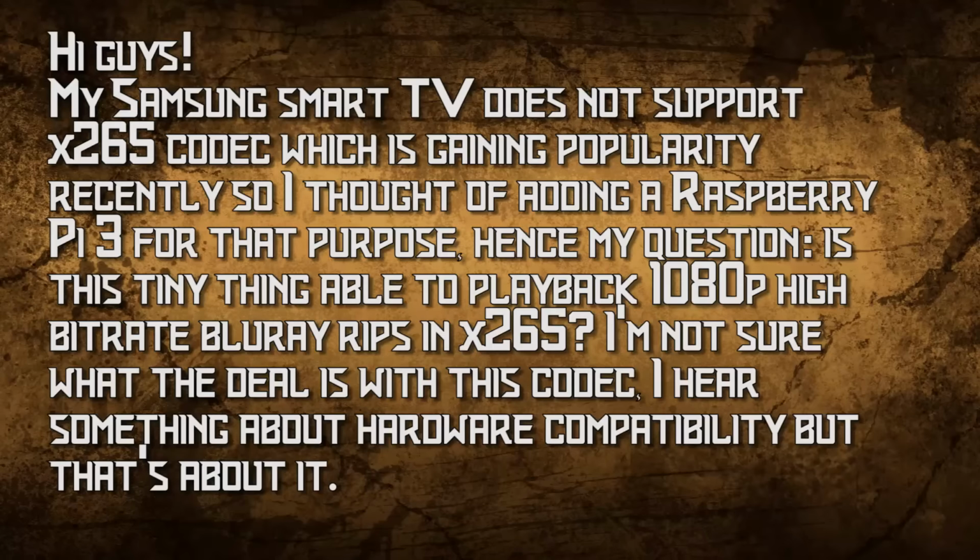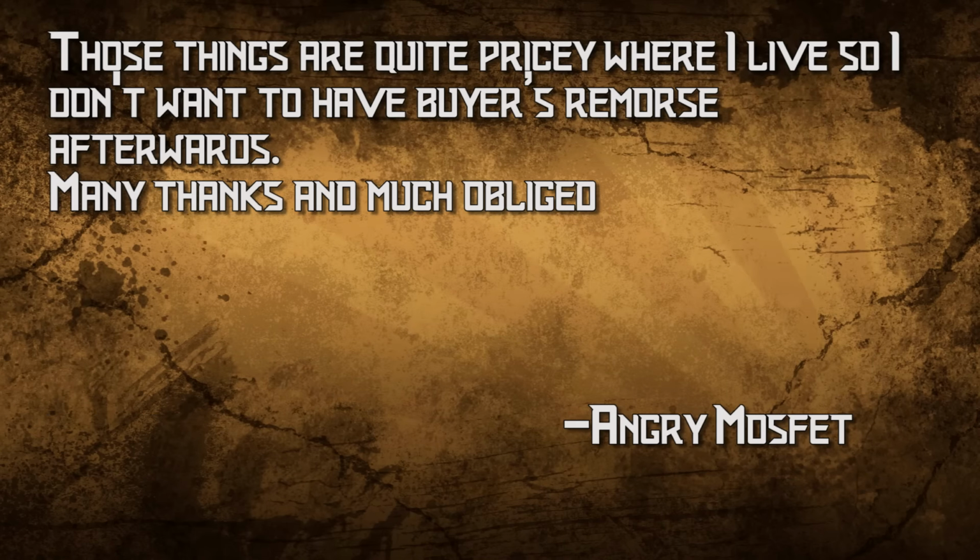We got an email from Angry Mosfet, who wrote: Hi guys, my Samsung Smart TV does not support the X265 codec, which is gaining popularity recently, so I thought of adding a Raspberry Pi 3 for that purpose. Hence my question, is this tiny thing able to play back 1080p high bitrate Blu-ray rips in X265? I'm not sure what the deal is with this codec. I hear something about hardware compatibility, but that's about it. Those things are quite pricey where I live, so I don't want to have buyer's remorse afterwards. Many thanks and much obliged from Angry Mosfet.